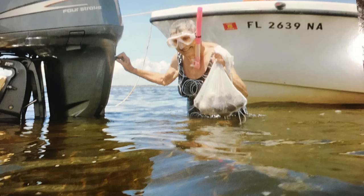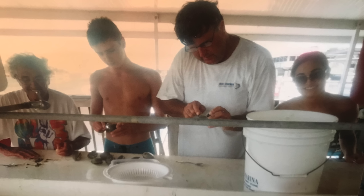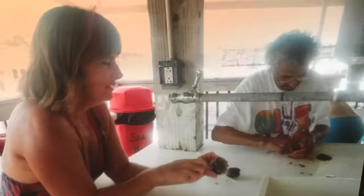We even used to bring our grandma here and she was like 82 when she was doing it or something like that. And I think she did it for like 2 years with us. So even if you're 4 years old, or you're 82 years old, everyone can participate in scalloping. It's really fun. It's basically like an Easter egg hunt. So I had a ton of fun with all of my favorite people.